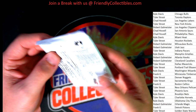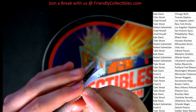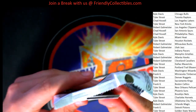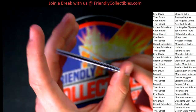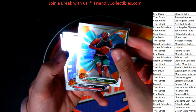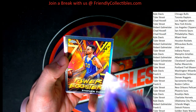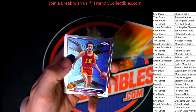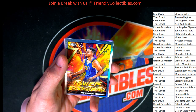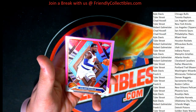Alrighty, guys, last pack. Hunting this guy right here, if he pops up. Paul Pierce. Jalen Green. Oh, skipped a card here. Lenny Wilkens. Back, Power Booster, Steph Curry. That's a cool looking insert. Wow, that's an awesome insert. And then we're gonna have Julius Randle to end it.